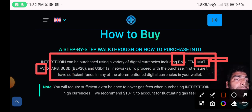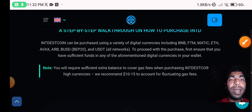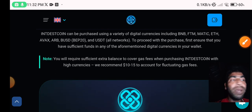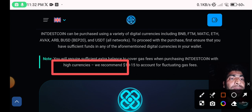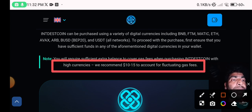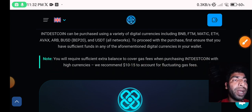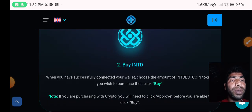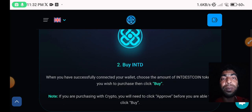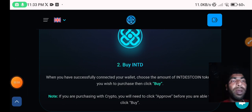You must join this project. Scroll down. And viewers, note that you can see the minimum purchase is $10 to $15 per account. Scroll down, viewers, for more information about this project. Step 2, buy INTDEST.